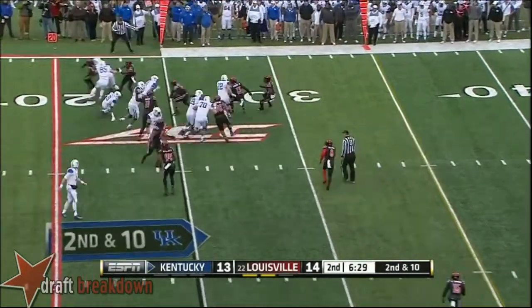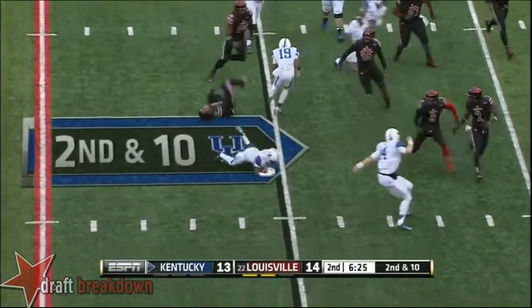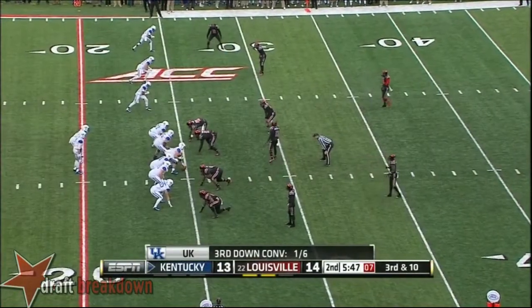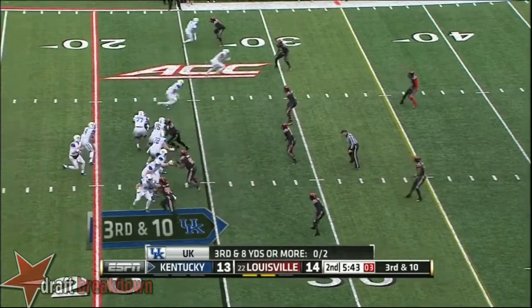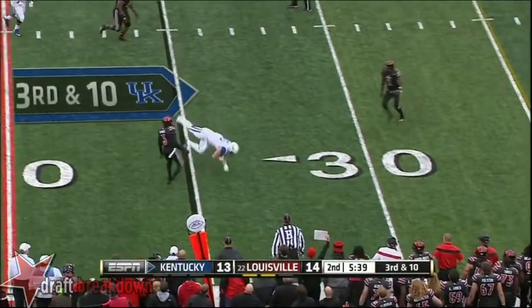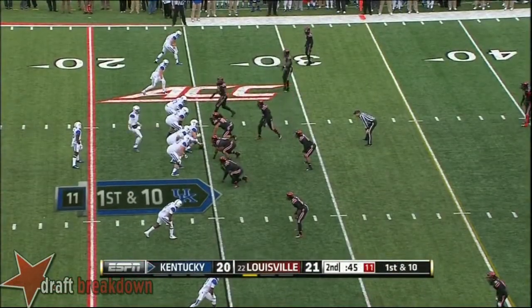On 2nd and 10, the end around. Robinson stays on his feet, gets away from Malden with a nice juke move, and then tripped up. It's the country in interceptions. You get in these 3rd and longs, you've got to take care of the football. Tolles trying to drop it off to the tight end for unsportsmanlike penalties in the first half, no ejections.